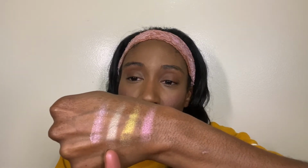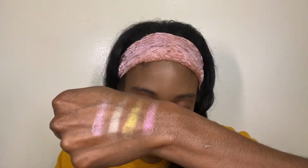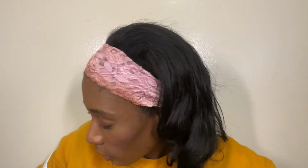And that's Mars Melter. This is what we're gonna put on now. Solar Sailor, Ray Rider, and Diamond Dasher. I actually want to put Diamond Dasher on top of Mars Melter and see how that'll work out. The only thing is my Diamond Dasher is broken, so we're gonna see how this works out. But yeah, I'm gonna put both of them on. So let me take these swatches off my fingers so we can go ahead and do that.